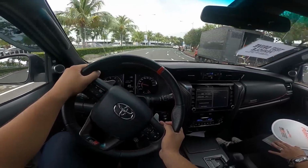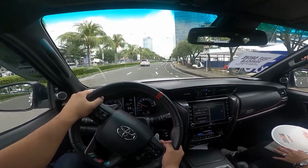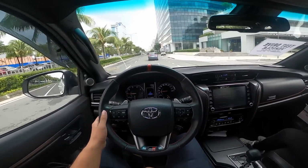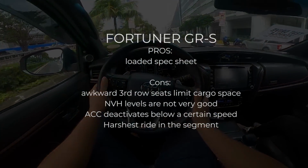NVH levels are also not very good, and the ride quality is the worst in the segment. Also, upon testing, the adaptive cruise of the Fortuner GRS deactivates below a certain speed. So it's not useful in stop-and-go traffic, unlike the other models. Nag-deactivate.